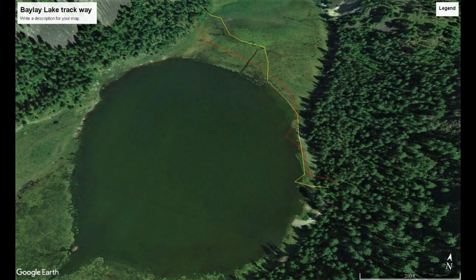Now this yellow line indicates the 7-inch track, and this little guy was all over the place. He crisscrossed the larger track several different times and eventually even went out into the water and then back onto the shore and followed the larger tracks in the same direction.